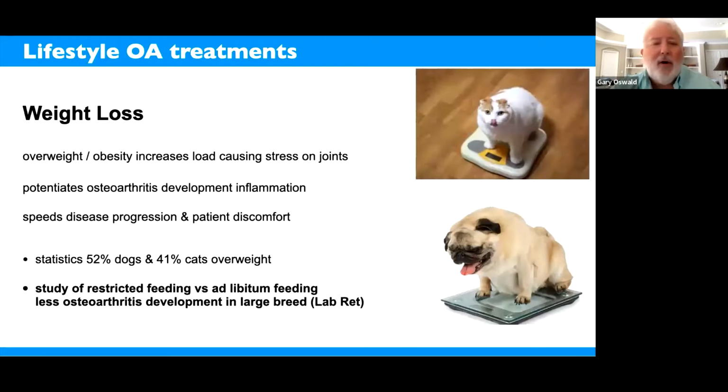Weight loss is another huge lifestyle change. It's estimated that probably well over half of the patients that have arthritis are also overweight. And again, increasing body weight increases the load on joints. It stresses joints. We all know that. That will push osteoarthritis and increasing levels of pain and inflammation. Statistics tell us, again, half the patients we see are overweight dogs or cats.